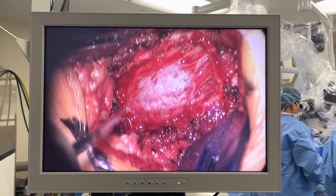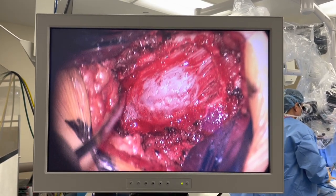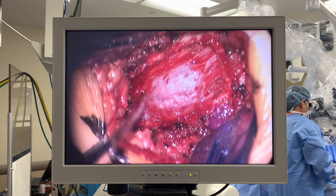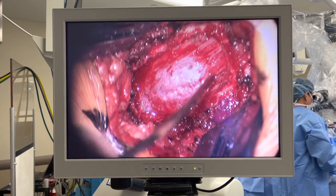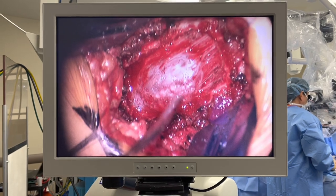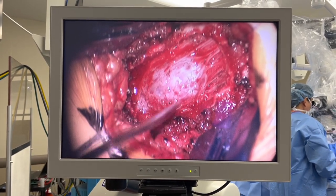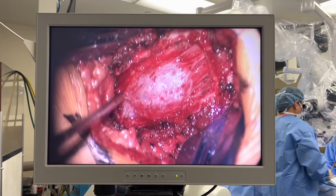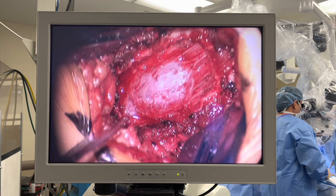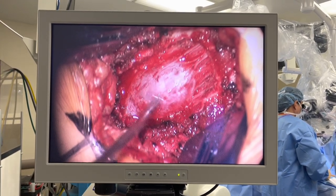I've got a stay stitch proximally. Look how narrow it is proximally. Got a stay stitch distally. There's almost nothing distally. And then look at this thing. The first thing to notice is look at how injected the dural tube is. Look at all this stuff on the dural tube. And then two, I don't know if you can see how translucent it is.